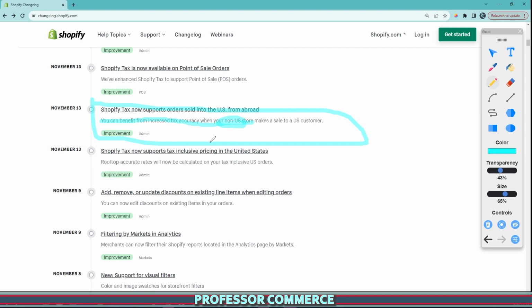I think the primary market for a lot of stores is the US, so that'll help a lot with Shopify Tax. And lastly here on November 13th, it says Shopify Tax is now available on point of sale orders. So it looks like a big update came with Shopify Tax, and they just ran through it all here on November 13th. It says we've enhanced Shopify Tax to support point of sale POS orders. So obviously for people selling in the US to the US or sales abroad, Shopify Tax is now available on the point of sale order.